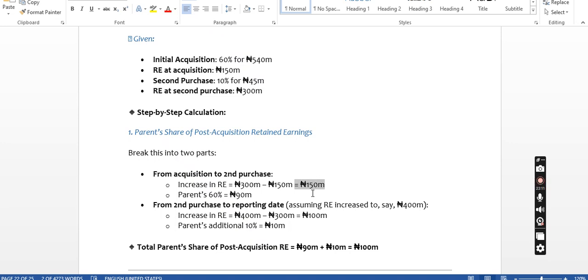I said Mr. Bola joined at the beginning of the year. He joined on the 1st of January 2024. At the end of the year, our retained earning has gone up to 400 million. Where is that retained earning coming from? Is that hypothetical, or does it agree with the question you're solving? It's agreeing with the question we are solving.